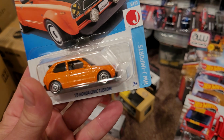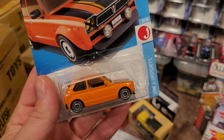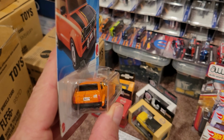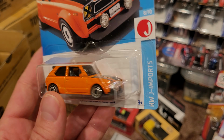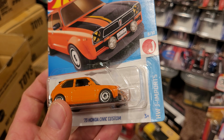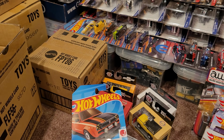And I didn't know if I needed this. I paid about $10 for this silly car, and I actually already have one. So $10 for a $1 car. Definitely one of the harder ones to find, though. That little 73 Honda Civic Custom, and that was from 2023.